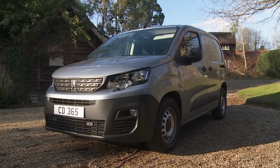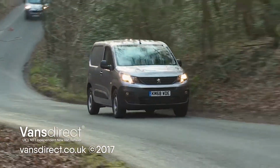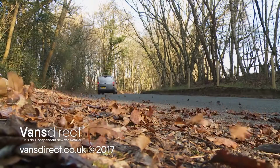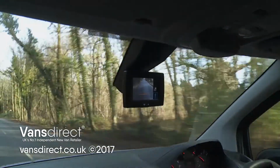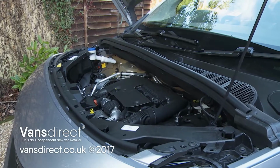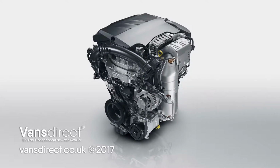Peugeot's Partner van is a compact LCV that builds on 2 decades of ruggedness and quality with this much improved third generation version. At the wheel you get a unique iCockpit cab design, plus there's clever technology that aims to set a fresh commercial segment benchmark in this class, along with a more efficient Blue HDI diesel engine range and the option of petrol power too.